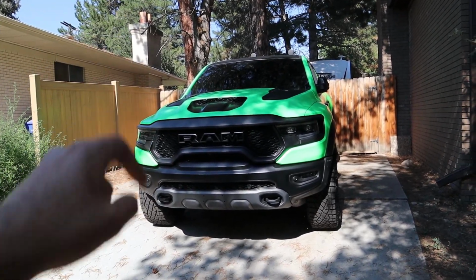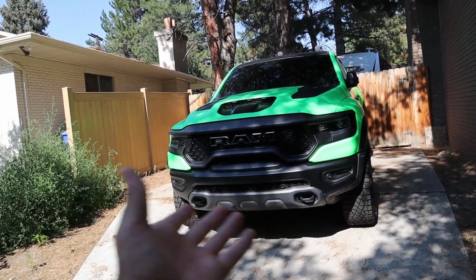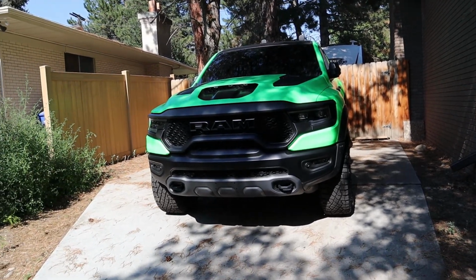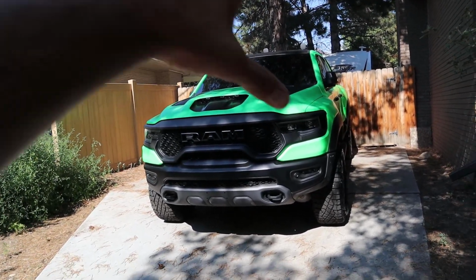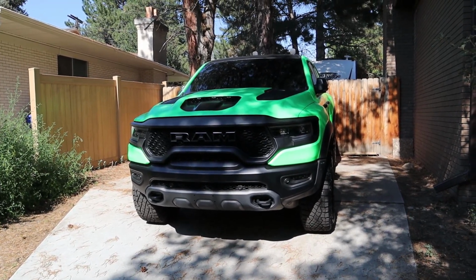But I think that is pretty much the ideal TRX for most people looking to buy this truck, because most people aren't taking these off-road. They're getting something that looks badass, that can do a little bit of towing, and obviously has crazy on-road performance with the acceleration and all that kind of stuff. And so if you take out those options, it saves you several $1,000s. And again, I think that is the spec to go for.